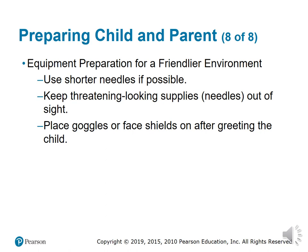If you have to wear PPE, try to put it on after you greet the child. If you come in looking like a spaceman and greeting a child, they're going to be like, whoa, what's this? Why do you have all this on? What's going on? What's wrong with you? Why are you dressed like this? So always try to put on PPE after you greet the patient.